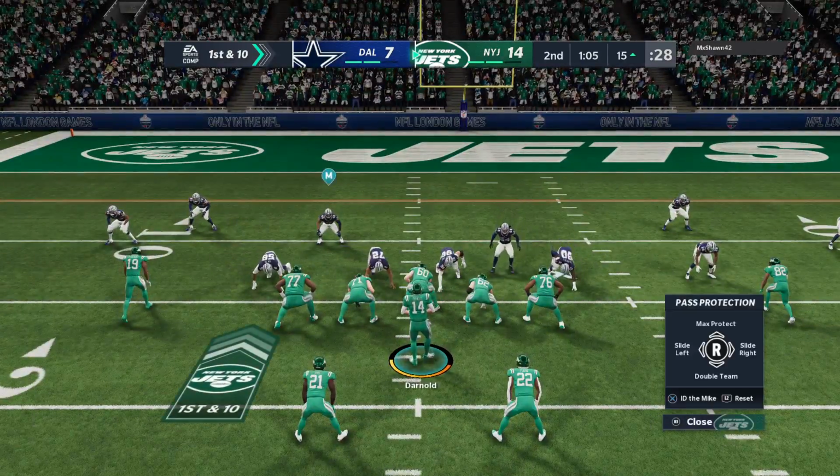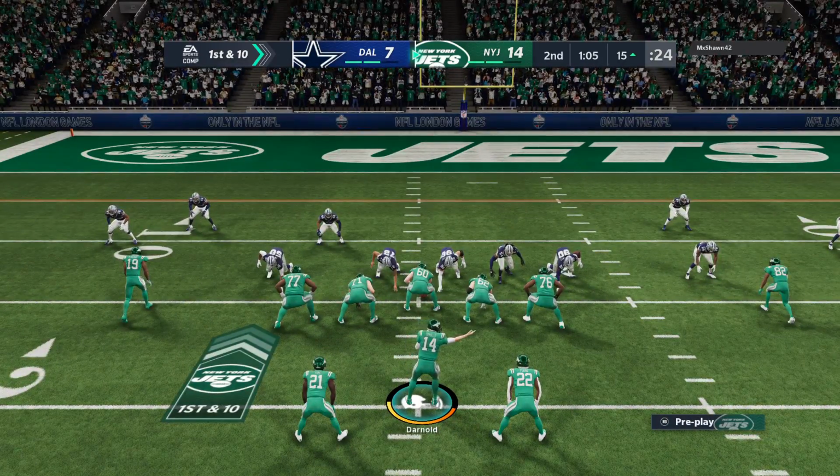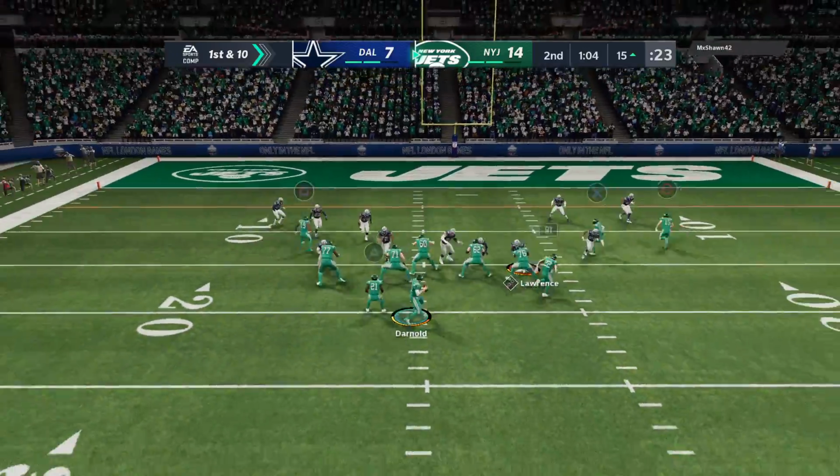He's coming off the line so fast. I think he's intimidating the defensive backs with his explosiveness, and he's chipping away at their confidence.